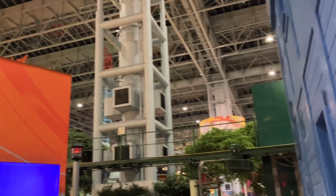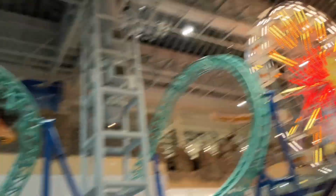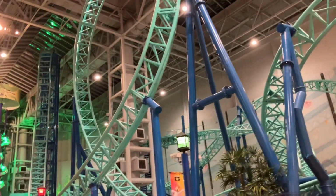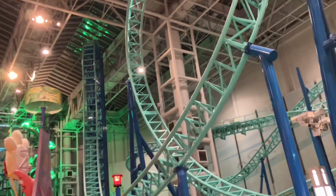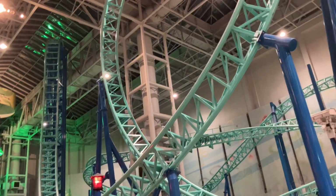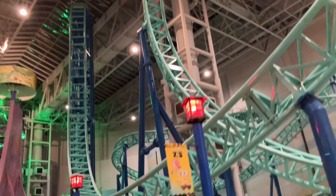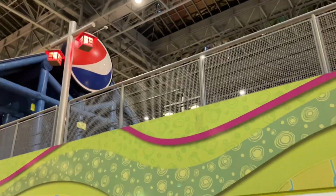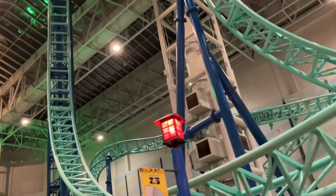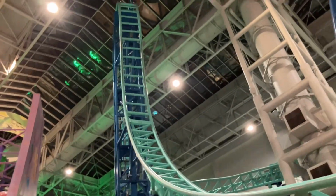Also, I found where they stored a second car, because I thought it was weird that they were only running one train, and it's a very, very long ride. So I'm like, maybe they have a second car, maybe they don't. Well, inside the log flume mountain, there is a storage area for a second car. You would think there would be an extra car by the station, but it's on the other side of the mall by the log flume building, which is really cool.